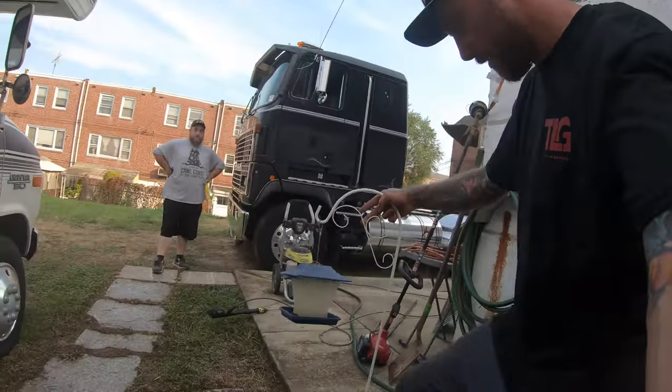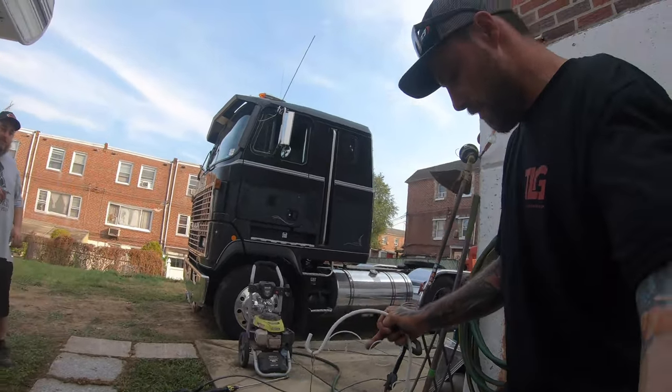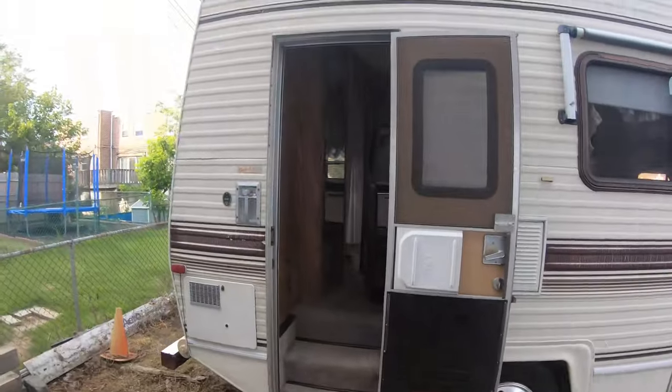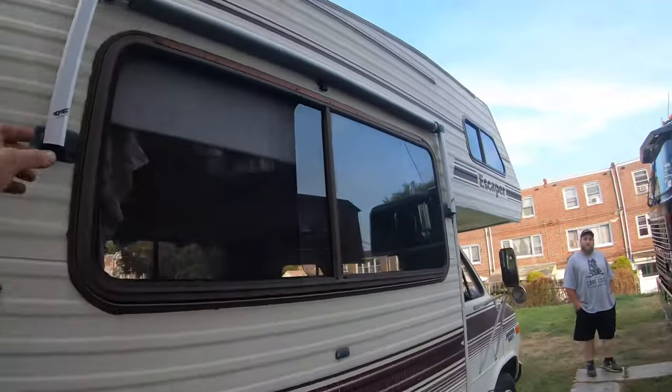Like this, for instance, see this thing? Like it's in the front yard, you know? So I got a walkway here to head around. But it's just funny, guys. I think it'll be good. I think the old man's gonna lose it when he sees I'm setting up shop. Like, we'll have to roll this awning out.